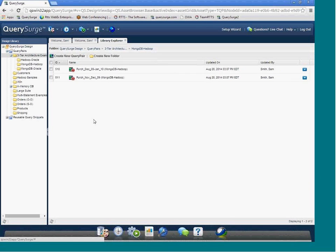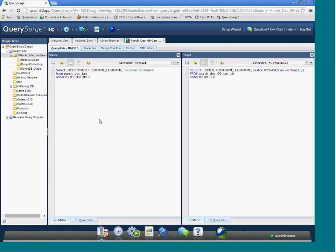And so let's just jump in and take a view of what a query pair looks like. This is a pretty straightforward query pair. There's a couple of important things to mention about it. If you look on the left, you see the source query, that's a MongoDB query, and on the right you see the target, that's the Hadoop query. What you're seeing right here needs a little bit of explanation. As you can see, both of these queries are written in some sort of SQL dialect, and we can do that with MongoDB because, as mentioned previously, we connect everything by JDBC. We're connecting to MongoDB by the MongoDB Unity driver.